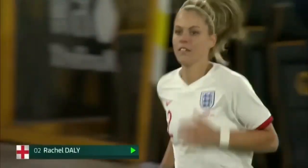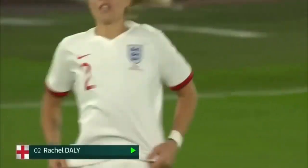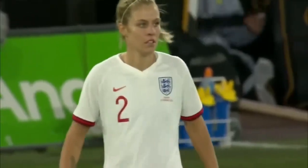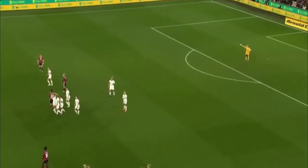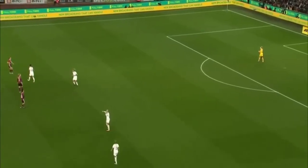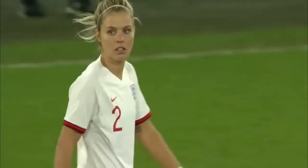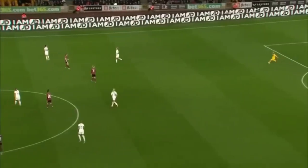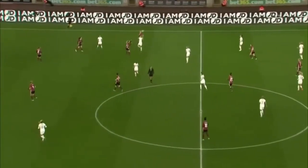So Rachel Daly, a dependable figure for England in a multitude of positions. Sort of feel like she could play anywhere in this England team. Do you know what? Brilliant player to have in your group. Can play in so many positions. I think she's done a good job. She's grown into being a fullback for England. Quite attack-minded, but I think she's got better positionally as a fullback. Popular member of the group as well.